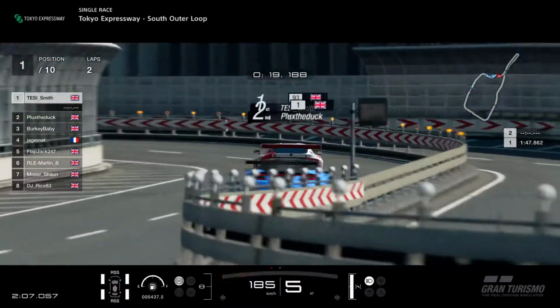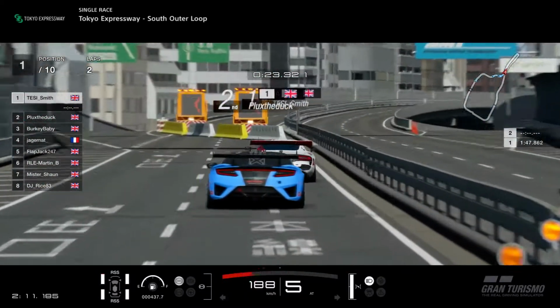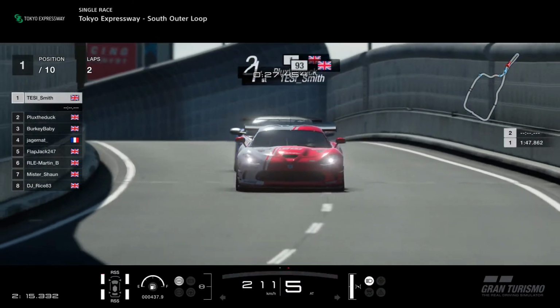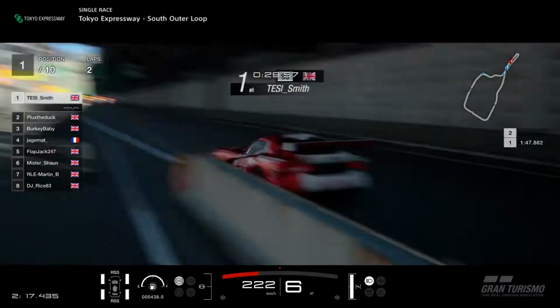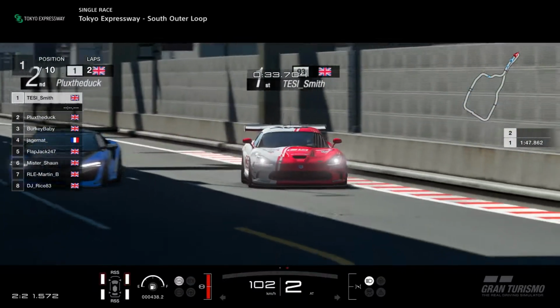I love everything with the Viper. I love the engine. I love the bodywork. I've loved the design of this car since I was little and discovered the car on Gran Turismo 1. That's when I first fell in love with the American car.